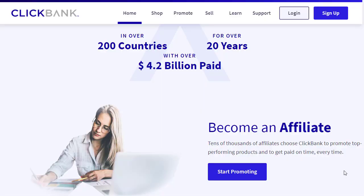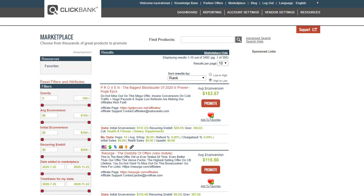So what we need to do, once you come here and start, is sign up with a ClickBank account for free. Once you sign up with ClickBank, you can log into your account and hit the marketplace. Then you can see this here, and you can search the products. You can just write in the search bar, for example, thumbnail. So you can write thumbnail and hit the search button.